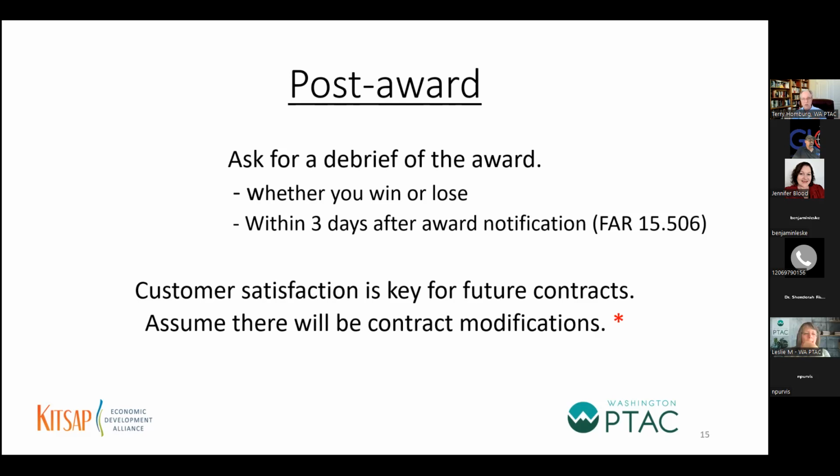For example, what cannot be released is they cannot tell you how they evaluated your competitors. What they're going to do is go through your proposal. They'll go through the business clearance that they had to write up and get approved for the award of the contract. And they will look at each element of your price proposal and tell you how it was evaluated.